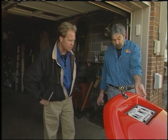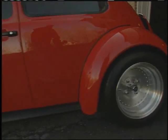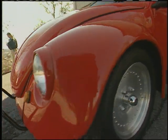Sure. Do you ever race this or just cruise it? Just see how fast it'll go around the corner. Just go and have fun, huh? That sounds good. It'll corner real well. That's its biggest attribute, it'll stick to the road like it's running on flypaper.